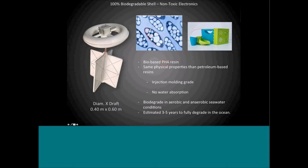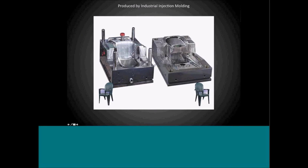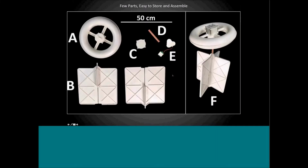It is currently used to make beach toys, and it's used in agriculture, for any kind of plastic that would be abandoned in the soil or in the sea. It just degrades; it becomes food again for the bacteria when they run out of food. The big advantage is that we can process it like usual plastic, so we can create a mold, like they make molds to make chairs or plastic utensils, and then we can crank up the production and generate this design. So that's our drifter.